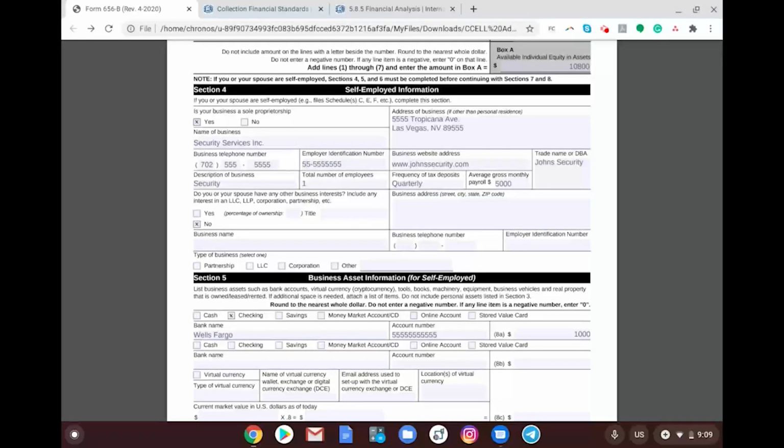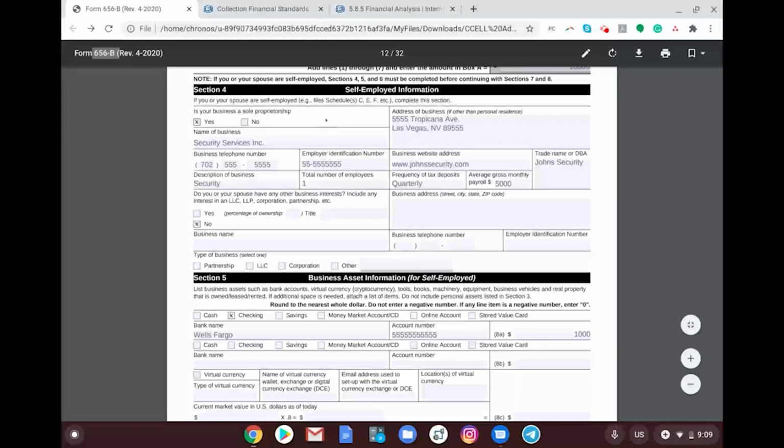Section 4, self-employed information. If you or your spouse are self-employed, for example, file Schedule C, E, F, etc., or multiples of those, complete this section. If you're not self-employed, you can just skip this section entirely. You don't need to do it. So, answer the questions. Is your business a sole proprietorship? For a lot of people, that's going to be yes.